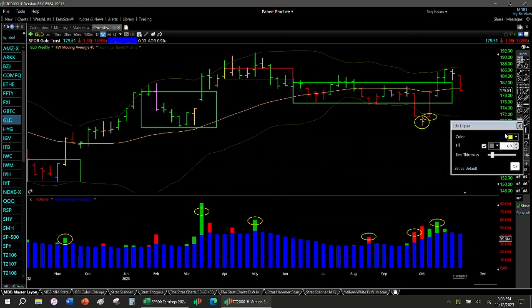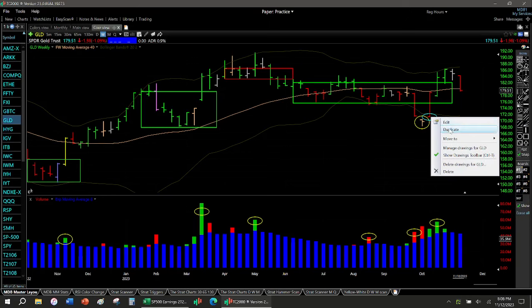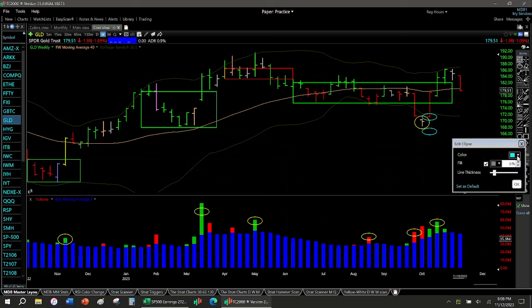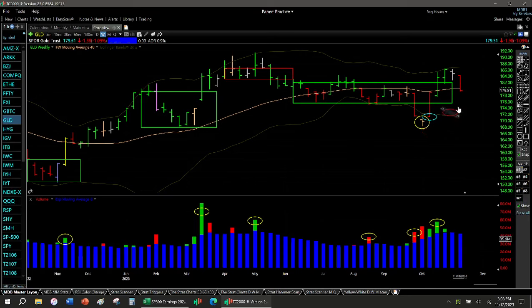I code buys in blue. And then you would have been selling here. Let's code sells red. I always code them as red. And you would have been selling right here. Not bad for a short-term trade, huh? But that's if you follow these types of signals. So I did not trade gold. But if you're wondering how to trade the market, that's how you trade the market.